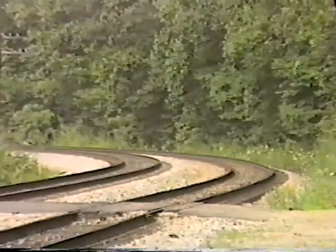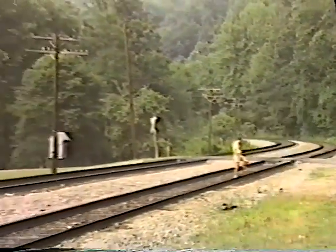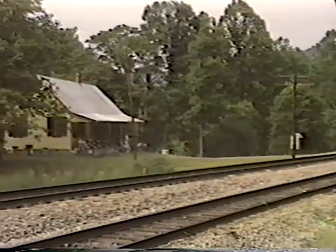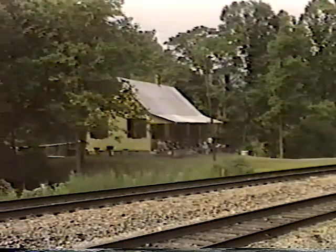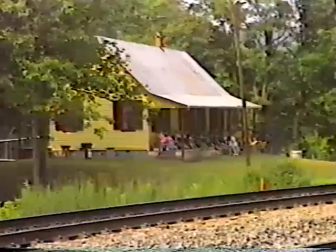If you saw our cab ride video, you heard Mr. Bailey exclaim about the big rock this house sits upon. To my surprise, it turns out that this home belongs to a member of the Alexander NRHS chapter, and he and his wife host the club's annual summer picnic right here on the rock.